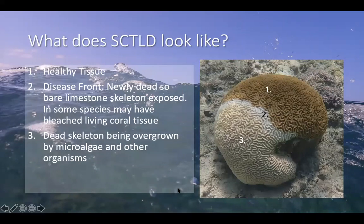So getting up a little closer, what does it look like? Again, this is a symmetrical brain coral, Pseudodiploria strigosa. Area one shows healthy coral tissue. That's what we would expect to see normally. Number two, that white band is where the coral is actively dying off. And it can die off at a very high rate, about 3 centimeters per day in some lab studies. It may vary based on temperature and environmental conditions.